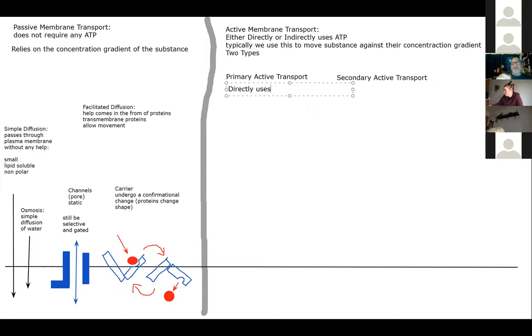Primary active transport directly uses ATP to move the substances. Whereas secondary active transport, the indirect one, does not directly use ATP, but needs it to continue to work. And we'll see how that functions in just a second. No, that's a good guess as well, but nope. It's about whether it directly uses ATP or doesn't directly use ATP.